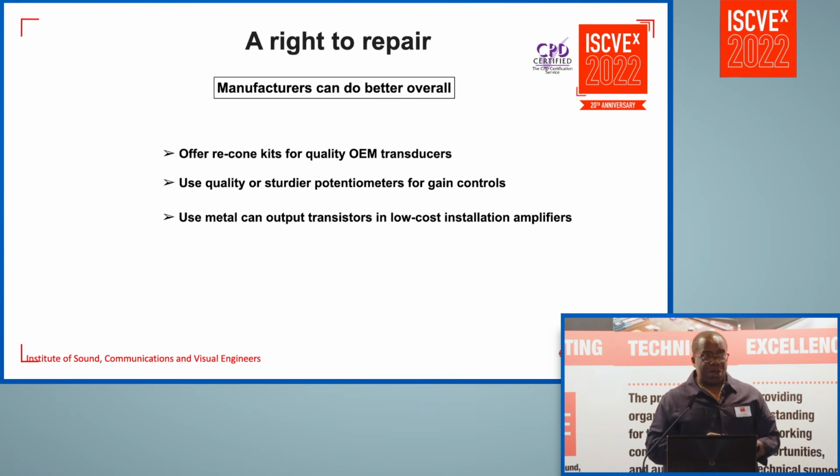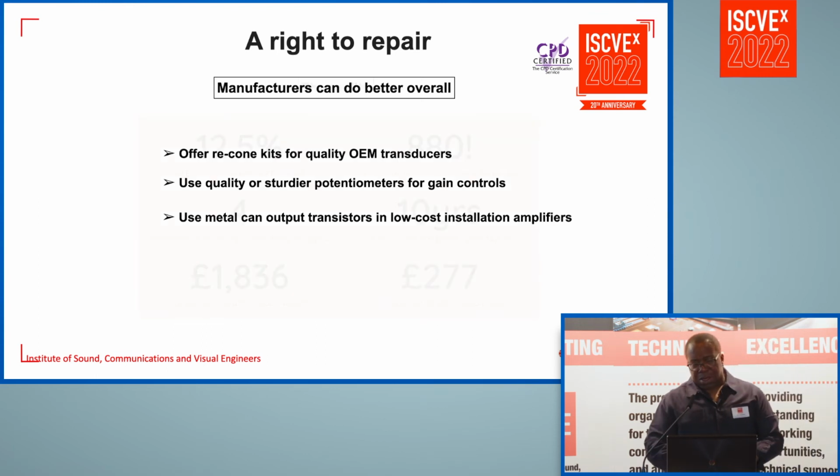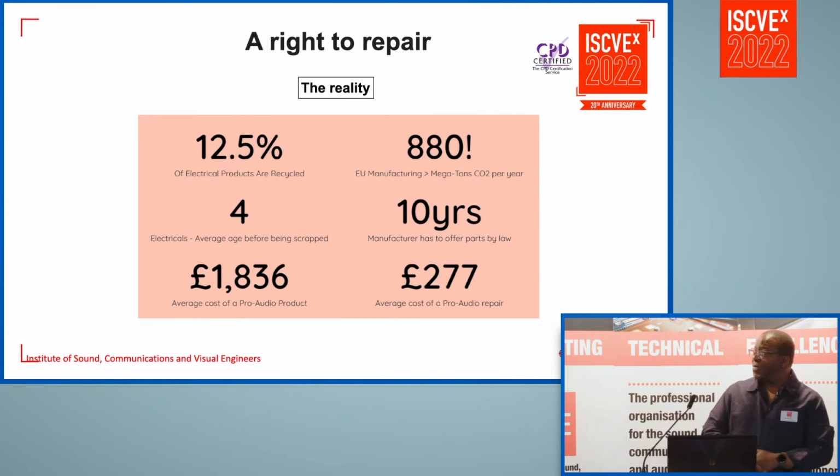Then you're in that position where they're saying to you, well, buy a circuit board rather than just replace a single transistor. These transistors are still available. They're made under license in places such as India. And as you know, Motorola were one of the first companies to make these sort of bipolar devices. So this is a way forward. The weight doesn't matter in an installation amplifier because it's going to sit there. So why make it with plastic devices? So these are things they can do. You're welcome to have a look at these afterwards. Okay, this is the reality of where we are now.